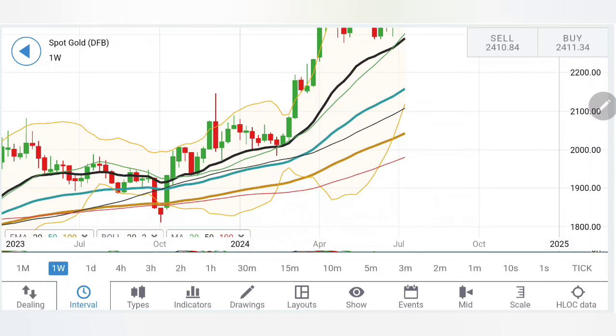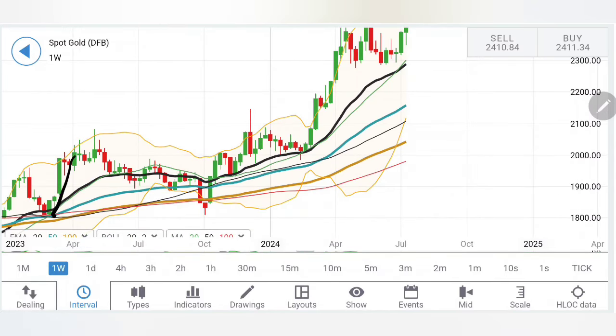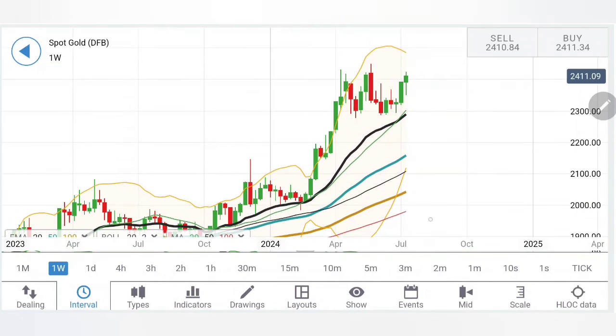Now if you observe the last few movements here, you will find whenever it consolidates like this, it increases the chance of another round of rally here. This could lead to another round of rally. You have to be extremely watchful and careful here.